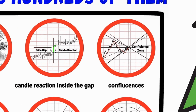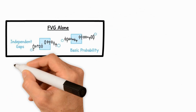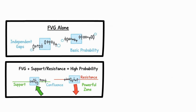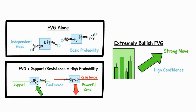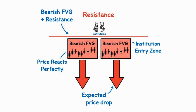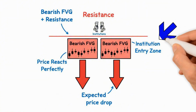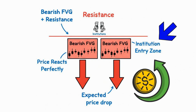The third factor involves confluences. Yes, fair value gaps can work by themselves, but when combined with support or resistance, their probability increases massively. So if you have a bullish fair value gap that lines up with a previous support, that gap becomes extremely powerful. And the same goes for bearish fair value gaps that line up with resistance. These overlaps are often the exact points where institutions enter, and price reacts almost perfectly when these confluences line up.